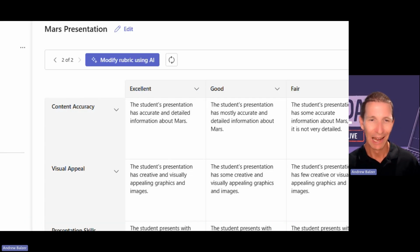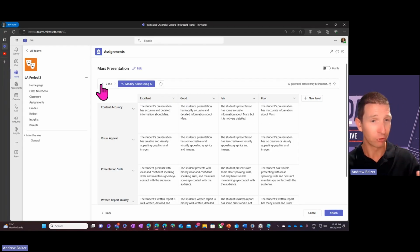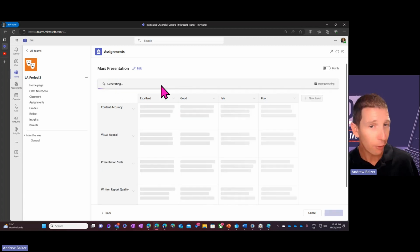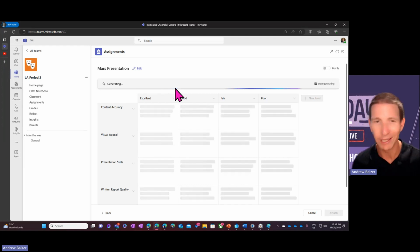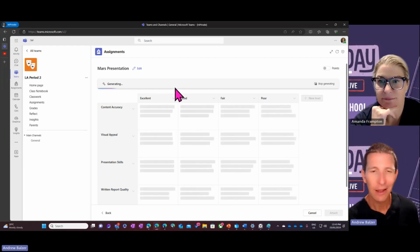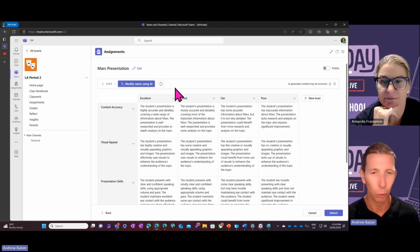So you can see that students' presentation is accurate and detailed information about Mars. Students' presentation is mostly accurate. The students' presentation has some accurate. Now you can go through and obviously change the different types of prompt engineering, regenerate the different types of wording, add a bit more detail. To Amanda's point, it's all about practicing, right? That prompt engineering, practicing those words that you put in there.